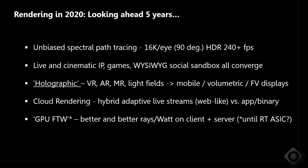So I figured I'd start by outlining some of the things that we aspirationally want to solve in the next 5 years. At GTC 2020, what are the big problems that have hopefully been solved for rendering? Clearly at the top of that list is photorealism. We want to have path-traced graphics. Everything needs to look perfect.